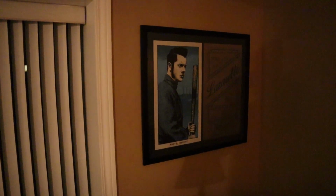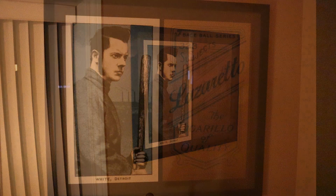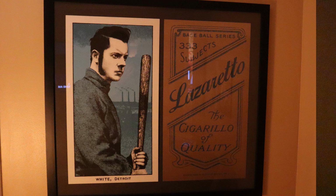Starting things off in my living room with one of my favorite things on display in my house. That's an old baseball card print of Jack White, the musician from right here in Detroit. He's one of my favorites. I purchased this in Nashville at Third Man Records, his studio down there, and they only had one copy, but the place that I go for framing, when I brought this in to be framed, they said, we can recreate the back of this card and put it right next to it. And I was like, let's do that. Heck yeah. So that's the result right there on the wall.